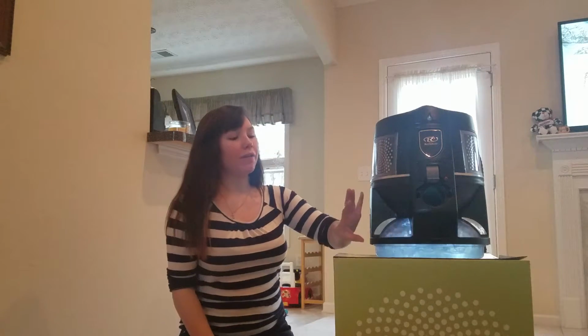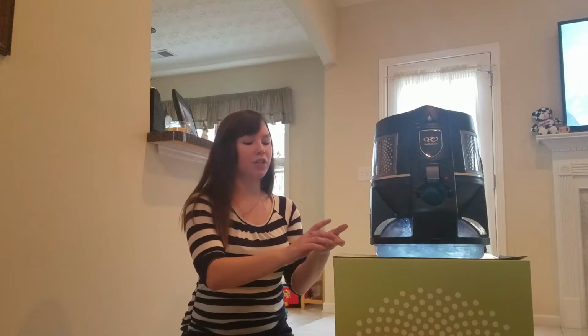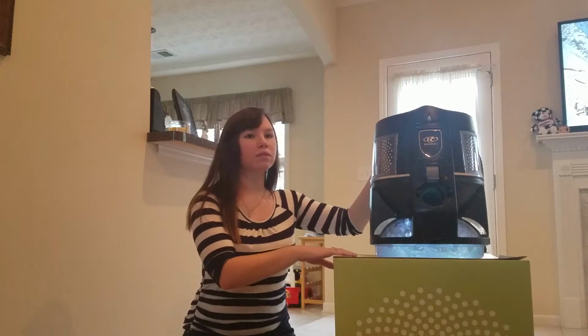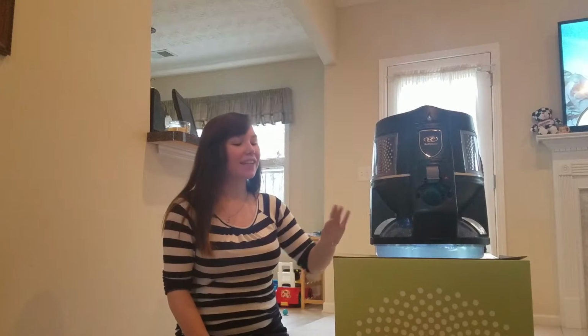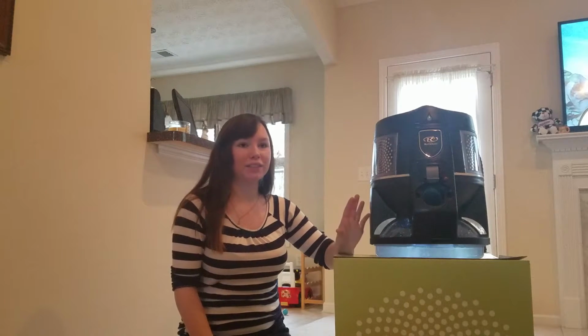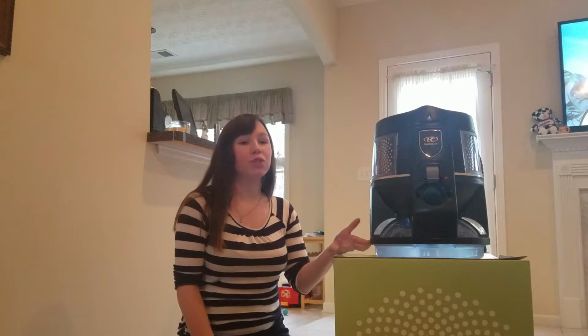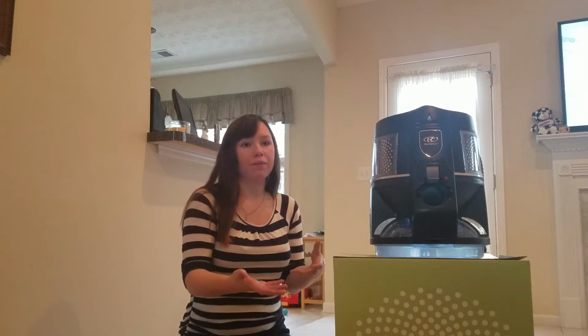So if you leave this on, in the next few weeks, it shouldn't just get rid of a lot of the allergens in the air, along with the dust and everything, but it should reduce the amount of dusting that you have to do.